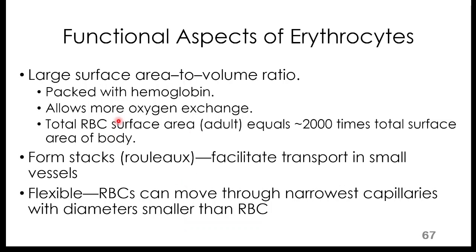okay. So now you should note that the total red blood cell surface area equals about 2,000 times the total surface area of the body. What are we talking about? We're saying all the red blood cells inside our bodies, right? The surface area of each of them, the many millions or billions of red blood cells in our bodies, the surface areas of each of them combined is about 2,000 times the total surface area of the body. All right. So this huge surface area allows for greater gaseous exchange, oxygen and carbon dioxide, and passage of substances in and out of red blood cells.